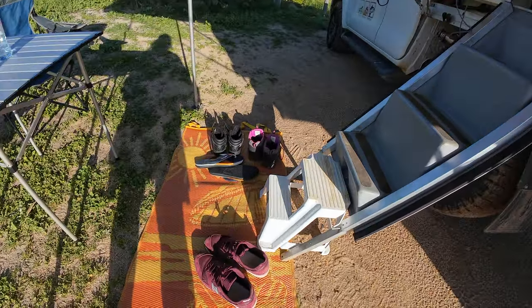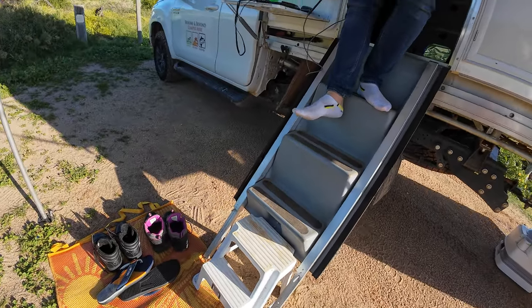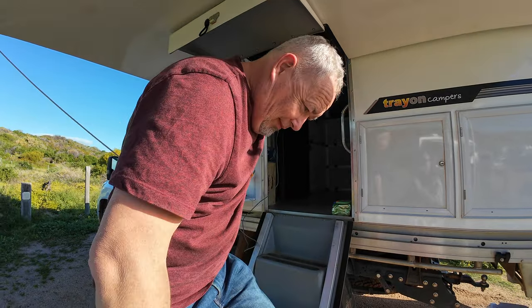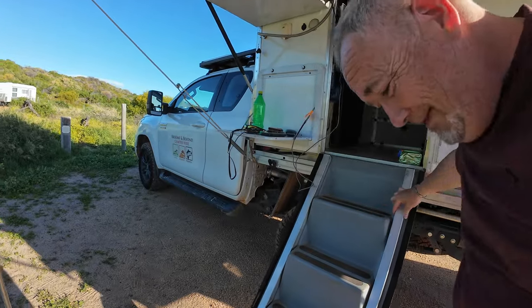We brought this mat today because they gave us this stupid little mat that did nothing, and we just kept getting out, it comes. It's a mission, isn't it? Getting in and out. I feel like I swear on the camera. No.